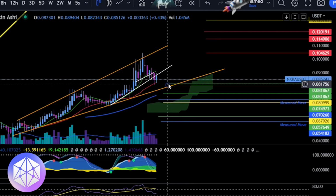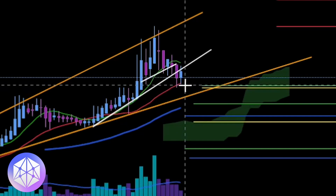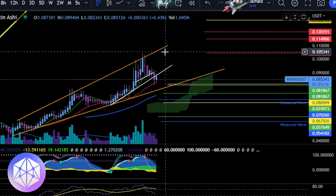And this is where this is going to be a little tricky right now. So basically what I'm going to say is that if we do get a bounce right now from where we are at just a little over 8 cents, this 21 moving average on the 4 hour, it looks like we're getting support there. If we do, we have a very good chance to come back up to this area of about just under 9 cents and possibly break up to the top of the channel.